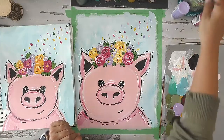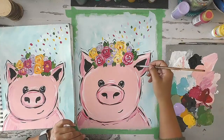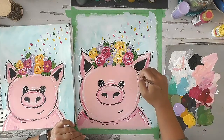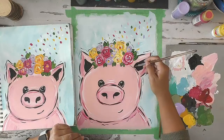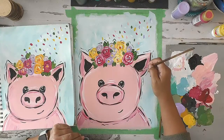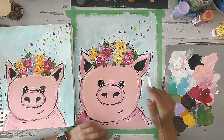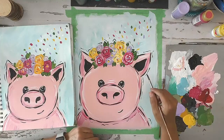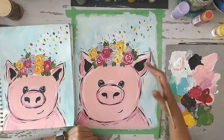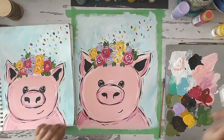So I got rid of that line, and then the next thing is I'm going to bring the black down a little bit further to help reshape that. And that gives us a better shaped face there. So don't be afraid to experiment with your layers, and if you don't like something, just let it dry, cover it back up with that original color, and try again. That really helped pull that side of the face back in, because he was a little bit wonky. There we go.